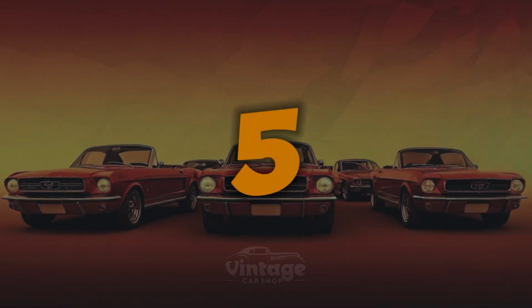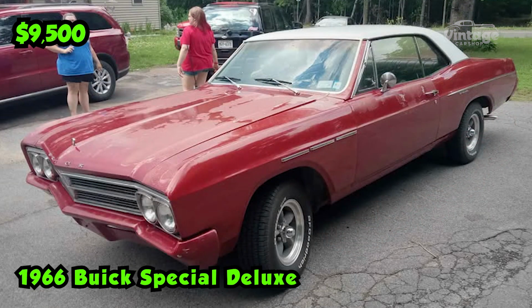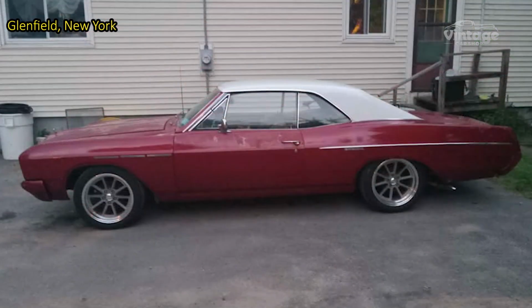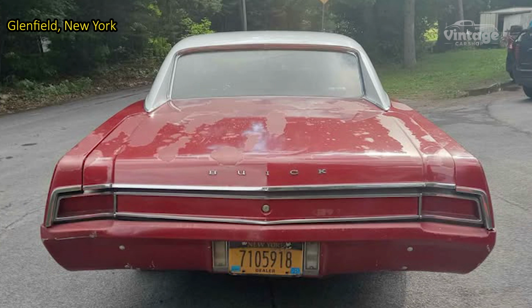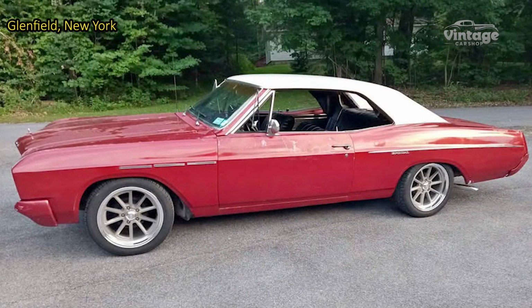Number 5. The 1966 Buick Special Deluxe, priced at $9,500. Located in Glenfield, New York. This classic features a 300 V8 engine with a 2-speed transmission and power steering. The car has been lowered with 2-inch BMR springs and comes with stock springs as well. It has new 18-inch American racing wheels and tires, plus a set of 14-inch torque thrust wheels to be installed. The interior is in good shape except for the headliner, and the frame and floors are solid, open to trades of equal value.